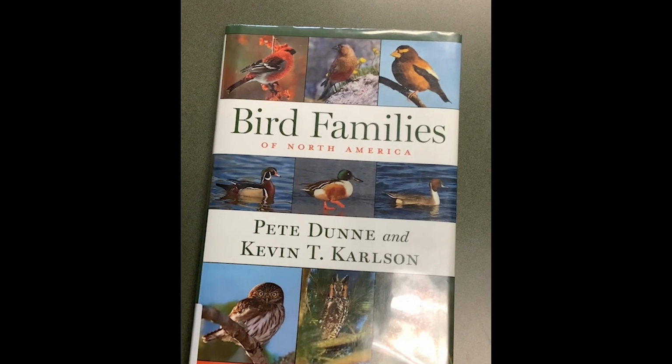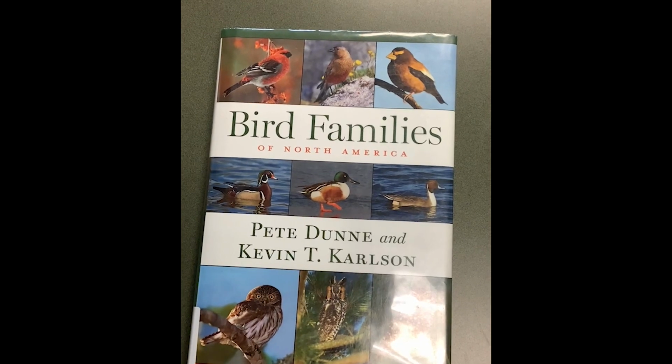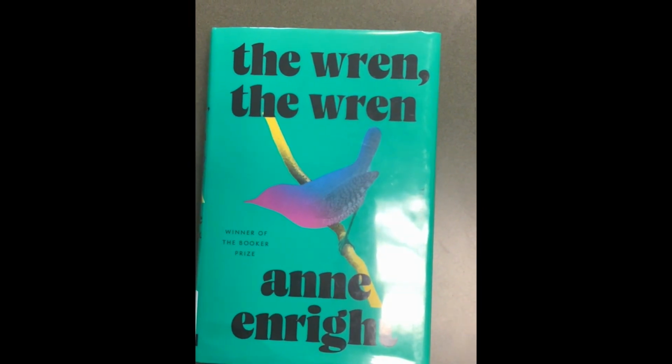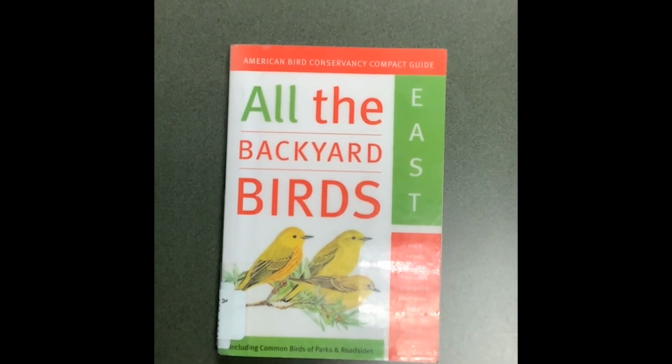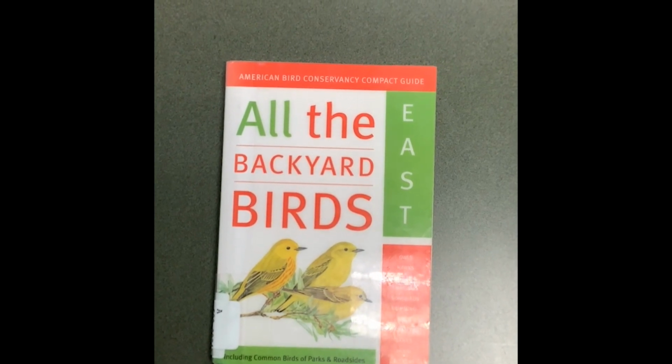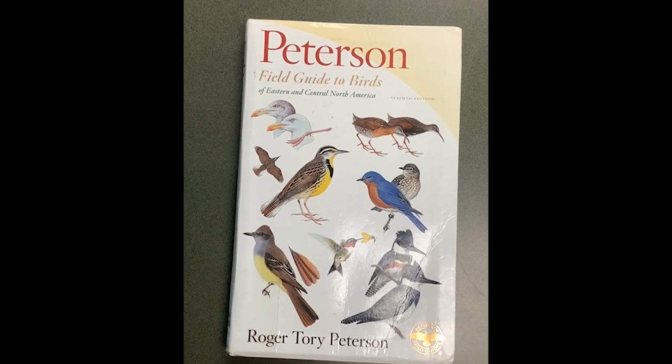Bird Families of North America, Pete Dunn and Kevin T. Carlson. The Wren by Anne Enright. All the Backyard Birds of the East. It's an American Bird Conservancy compact guide. The Peterson Field Guide to Birds.